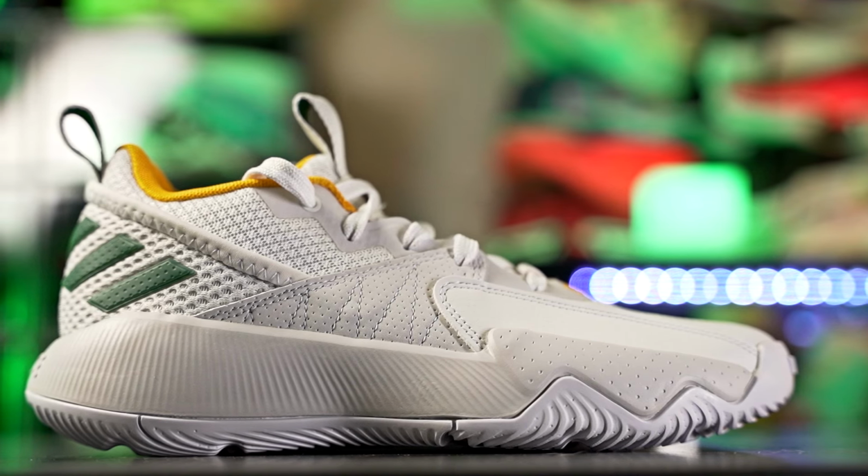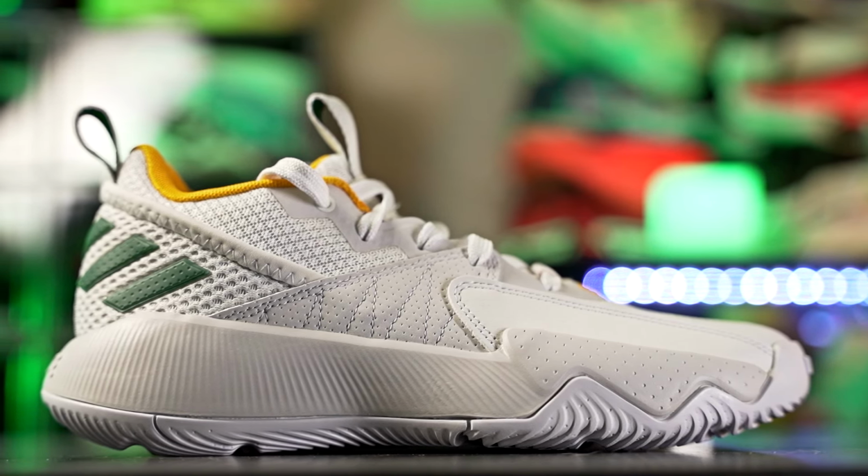I do have only 7 shoes. Of course there was the Dame Certified 2, and the Dame Certified 1 was really nice. I really like that shoe, but I haven't tried the 2, so if it's anything like the 1, it'll be a very nice performer, and it's on sale for like 50 bucks right now. But I didn't include it because I didn't play in it. Take it with a grain of salt, but if it is anything like the original, the first one, which I did play in, I'd probably put the Dame Certified 2 in the top 4, top 5.